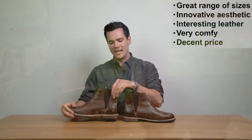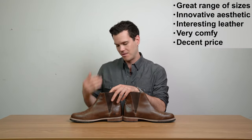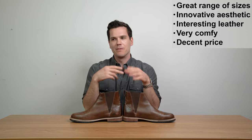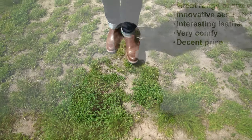Footbed, very cool. When I think of a Helm boot, I think of that soft footbed. It's what stands out the most in my memory. It's really interesting. It reminds you this is not a very, very traditional boot company. It's a company that tries to innovate and offer something new with their shoes. You get that with the white strip, yes. With the V-elastic here, yes.